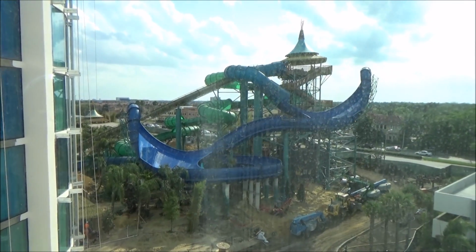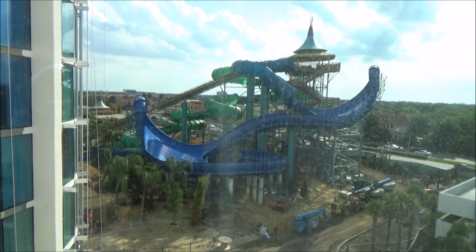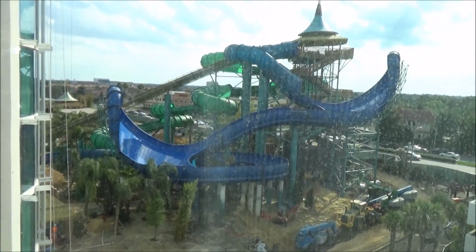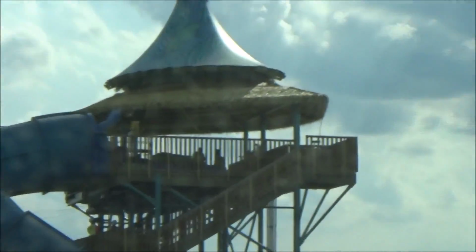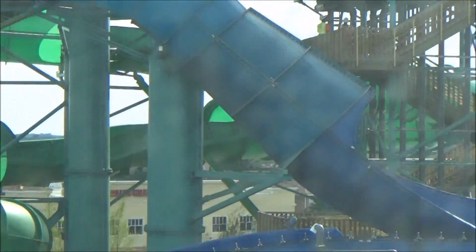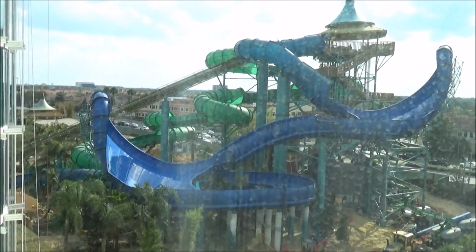Wrapping up our look from the Cabana Bay Hotel at Volcano Bay, we end here again with Hanu and Aiko Moana. Not a lot going on here, but we see a couple workers up on the platform there. Nothing really going on. There's no water running currently on the slides.